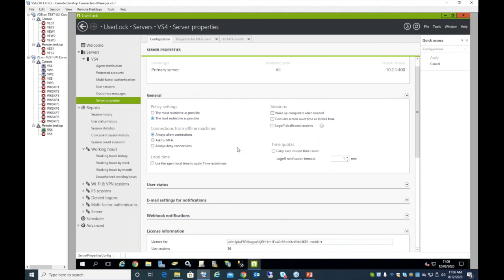So in this setting, we can choose, if that agent on that remote machine cannot contact Userlock, do we allow the connection always? Do we always deny, or do we ask for MFA? And in that case, it will work just as we saw before. The user will get the pop-up box, and they'll enter their 6-digit code.